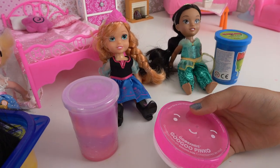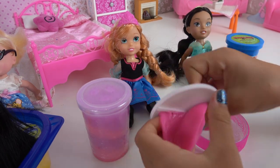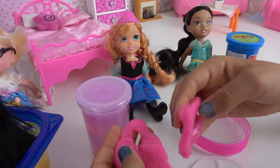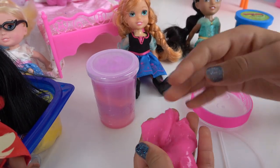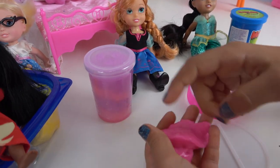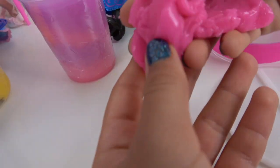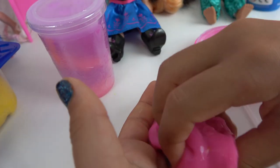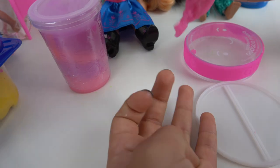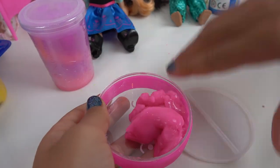I'm the luckiest girl out of this group. I have two slimes. Whoa! Okay, the first one is a little bit tiny. Oh, it's a jelly slime, yeah. It's a jiggly slime. It's that slime that is really not good for stretching or anything. It's just jiggly. And when you think it feels wet, it's not actually wet. Yep.